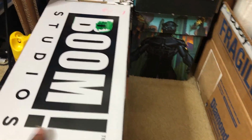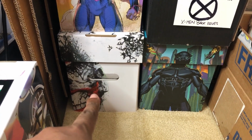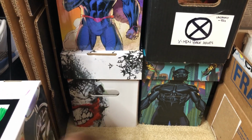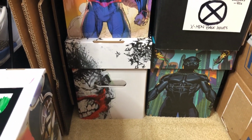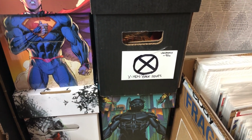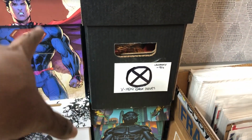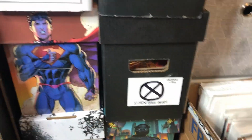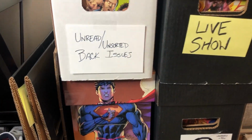So they're fairly organized. From the bottom, we got all my indie books. Then this Joker shelf is basically all my Batman stuff that is pre-Rebirth. That Black Panther box has all of my Marvel that's not X-Men. That one, we got X-Men back issues going all the way back to Uncanny through the 90s and some early 2000s. Superman holds all of my DC comics that are not Batman related.